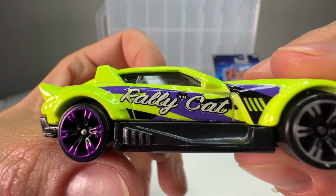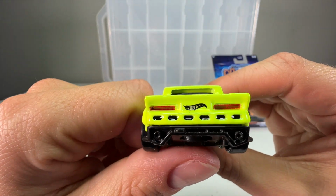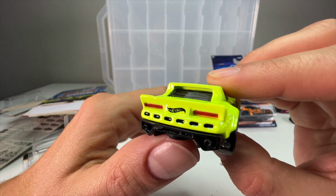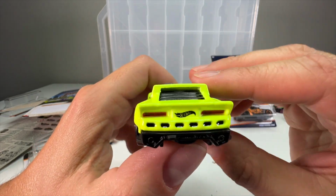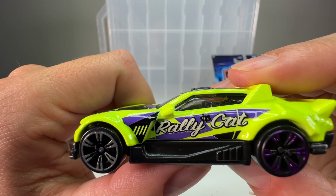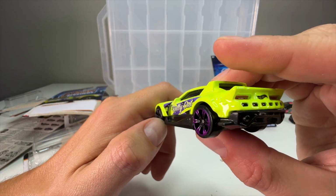Rally Cat with the little cat winky. That looks cool. I do like the taillights. The back of that reminds me of a little Camaro-ish. It's got like a blend of a few car rear ends in it, but I do like that they put the little cuts in the body and they colored it black. The Hot Wheels logo isn't the best. The taillights are okay. I do like them from like the 10-foot view. The Rally Cat stuff is cool. I'm really bummed that it has that huge scrape across the hood. That sucks. I do like this one.